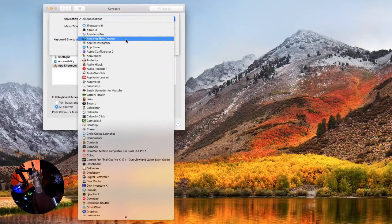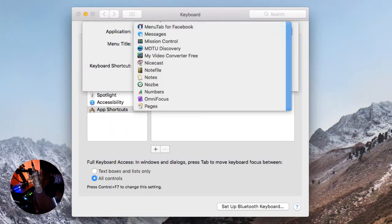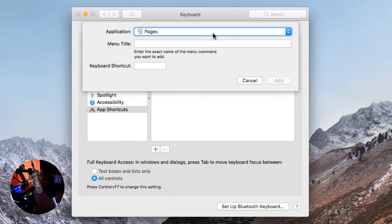All right, and I'm going to just press P. Pages. And go to Pages. So we want Pages. Press Pages. The application pop-up button is Pages. Menu title, edit text. All right, and so the menu title was Mail, M-A-I-L. Mail. All right. Enter the exact name of the menu command you want to add. Notice it's the exact name of the menu command that you want to add.